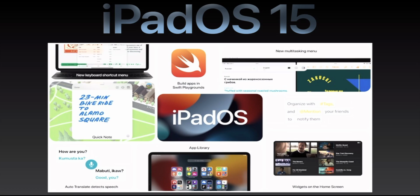Now, let's move on to iPadOS 15. With iPadOS 15, you get all those same great features I talked about with iOS, plus you get a new keyboard shortcut menu. You get to build apps in Swift Playgrounds, which is huge. You get a new multitasking menu, so it makes multitasking a little bit friendlier to the eye and also, in general, a little bit better.